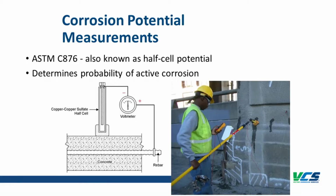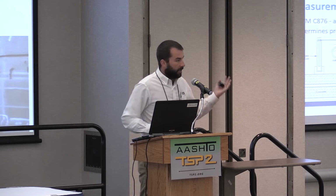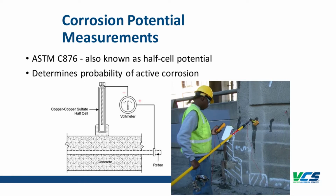The first thing that I'm going to talk about is corrosion potential survey. This is a method that in the corrosion world we use quite a bit, ASTM 876. And what we're doing is we have a reference electrode, and we're measuring the potential of that reference electrode versus the reinforcement in the structure.